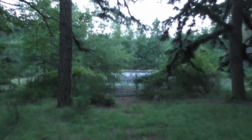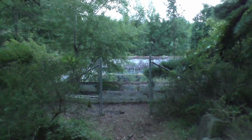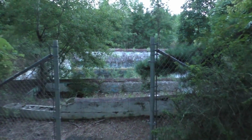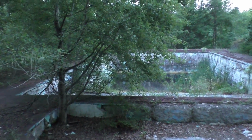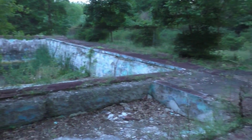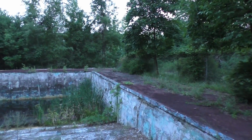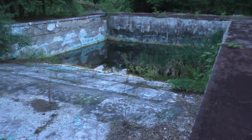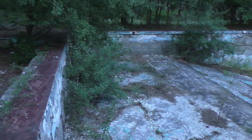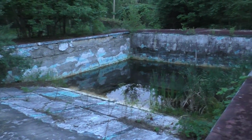Okay, right in front of us looks like we have the community pool. Ooh, that was close. Almost went down. I gotta tell you one thing I love finding at these places is the pools. Just trying to imagine how families or couples would have had hours of enjoyment at this pool or any pool that these resorts had to offer. It's not a bad size one either. Pretty sure it had a diving board.